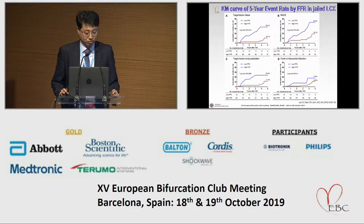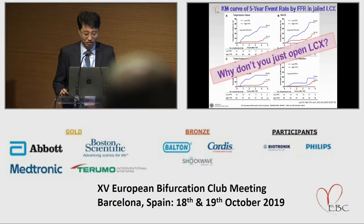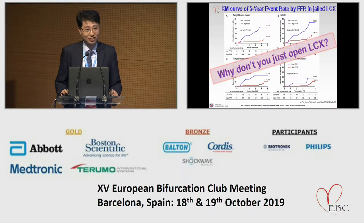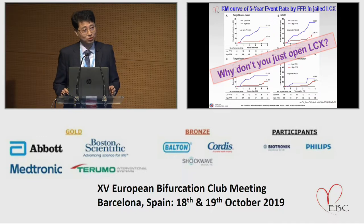If the jailed circumflex FFR is very high, even though we do not open the stent strut, the clinical outcome was quite good. If the FFR is very low, the clinical outcome is bad. But at that time, one audience member asked me, why don't you just offer strut opening? It's a very simple procedure. I agree, it's a very simple procedure, but we have to use more devices and there is some possibility of complication during the complex procedure.